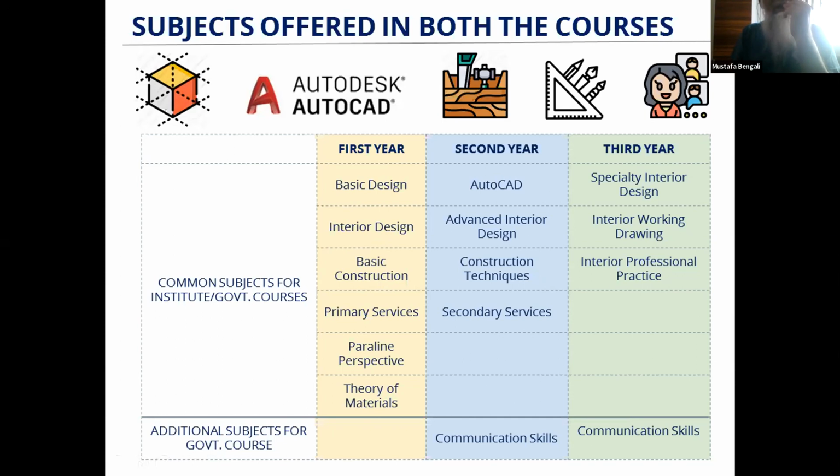Along with that, we have services, which teach us how to do electrical and plumbing, because that is important in interiors, and how to show it to the client in 3 dimensions. We have a special subject of paraline perspectives. And of course, materials is the most important subject to learn, because without material, we cannot make anything into reality.